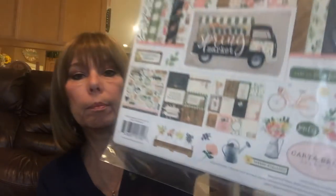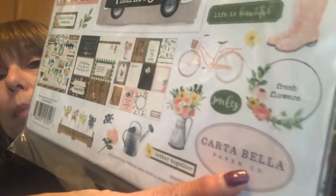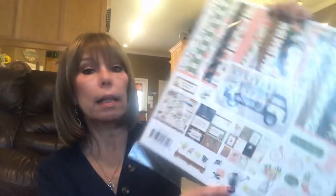Now, like I said, I couldn't find a spring one. So I found this new one. It's called Cartabella Paper Company. Right there, it says Cartabella Paper Company. And it's a big package, and I'm gonna open it up because I don't know. But this is almost scrapbooking kind of stuff, and I don't do scrapbooks. I probably could, but I don't.